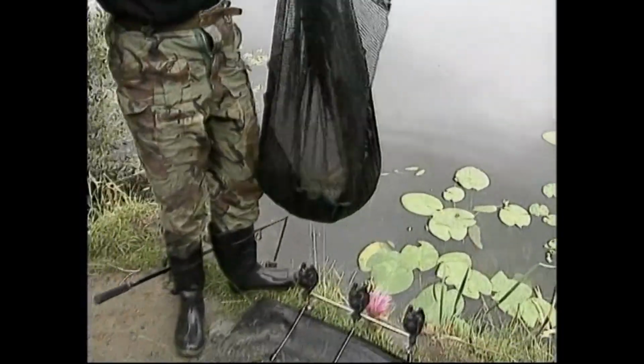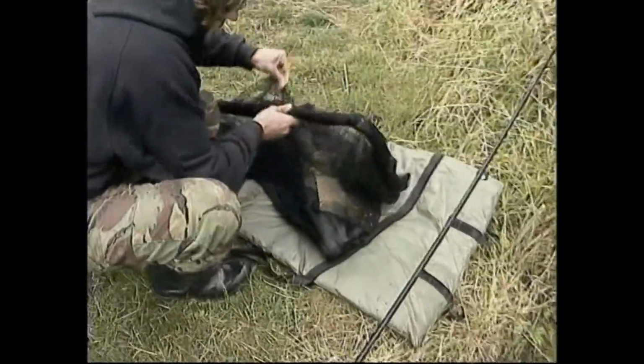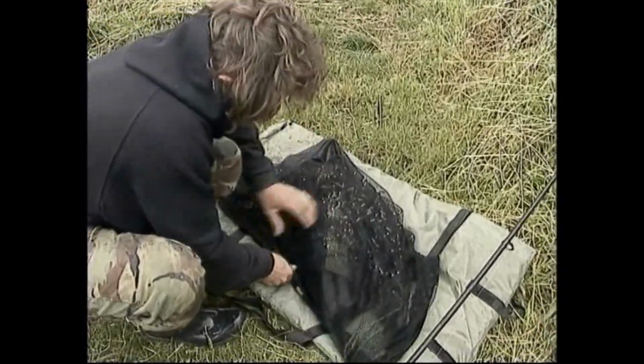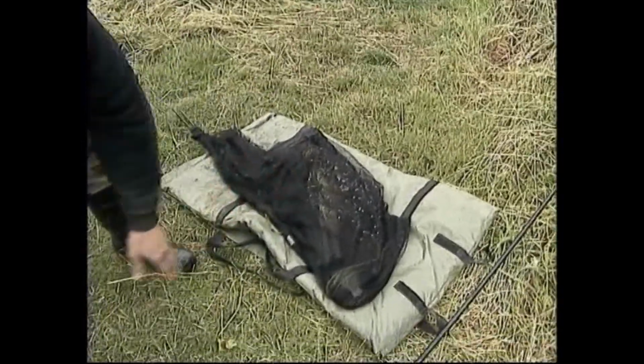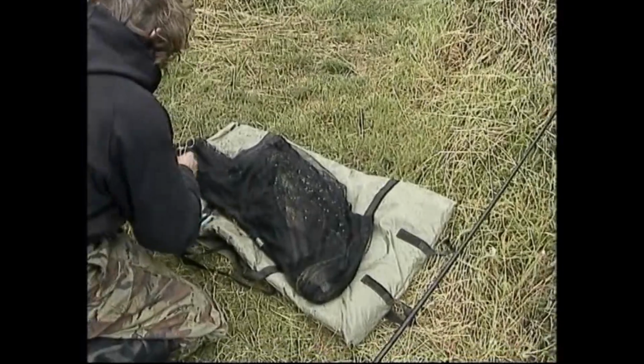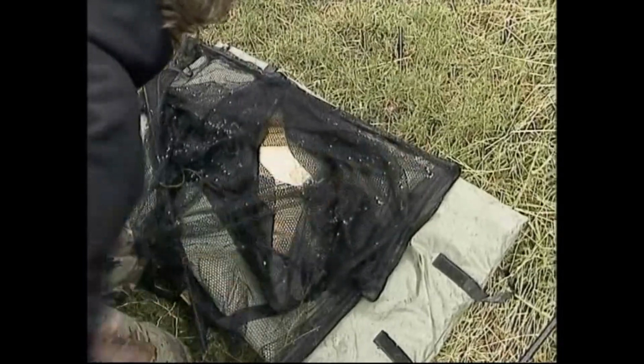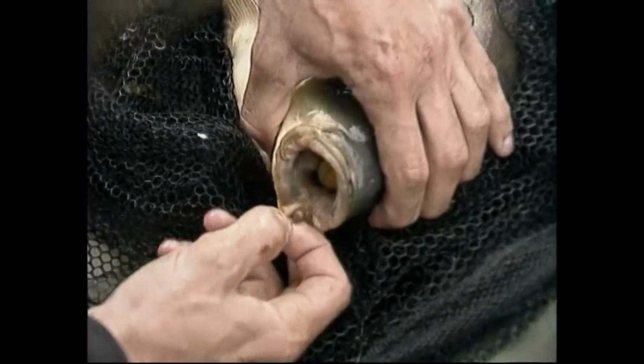Oh, that's a nice fish. Nice mirror. See how important it is to have the net already here. Forceps, cutters if necessary. Let's see what we've got. Yep. A beautiful mirror. That's well hooked. You can see it's a pop-up and the fish is taking it into the back of the throat there. And what we need to do is use the forceps.